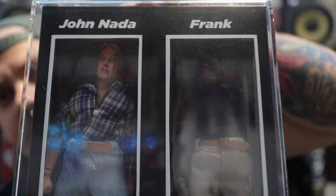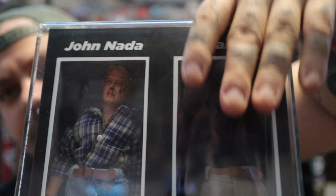This is the final piece in this video. It's a super bad glare. I expected that though. These cases, that's the only thing on camera. They just pick up every little piece of glare. But this is an awesome set. John Nada and Frank. I don't know if you can see that. Their fists are balled up in there. They are beat up and bloody.